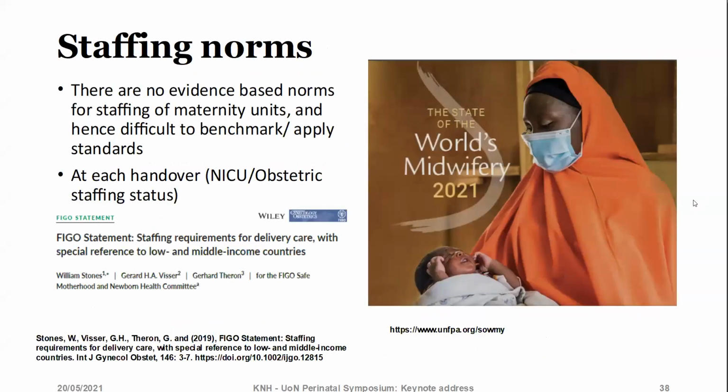When we look at staffing norms, staffing is always a big issue. Unfortunately, I don't have a magic bullet because there's no evidence-based norms for staffing of maternity units, and therefore it's very difficult to tell you what is the benchmark and the standards. But this just calls on the managers to think ahead and look at the workload and look at the timetables, look at the contracted hours. If you've contracted doctors or consultants who are supposed to be on the labor unit or on the NICU and they're not there for the times they are contracted, then you need to crack the whip. And if they do not follow suit, then you need to ask them to leave to give the opportunity to another doctor who is willing to offer the service. So there's no hard ways about it. We just have to crack the whip.